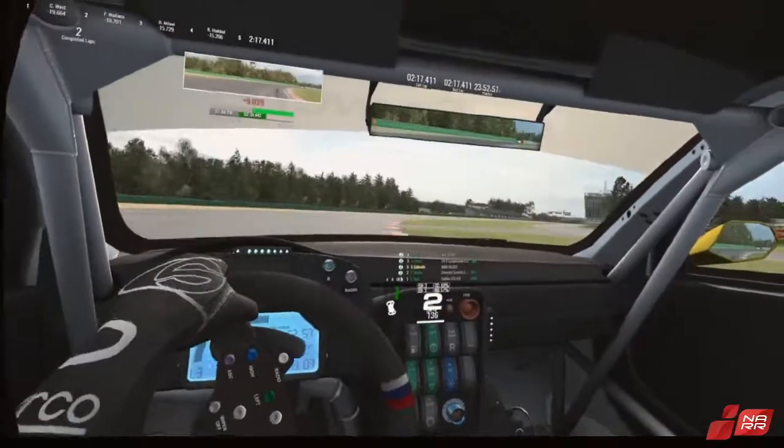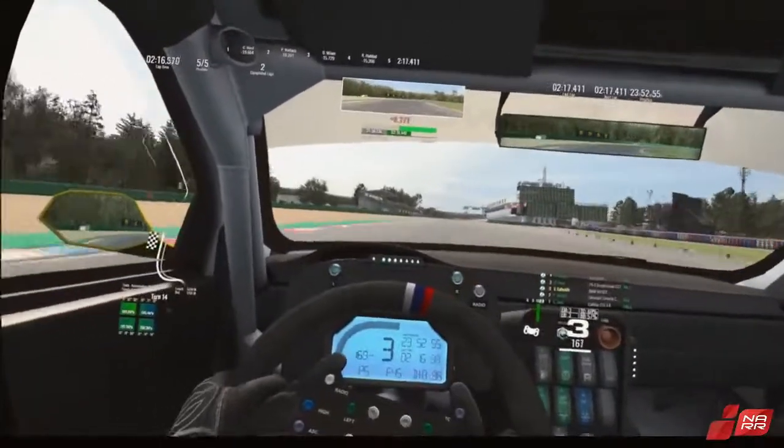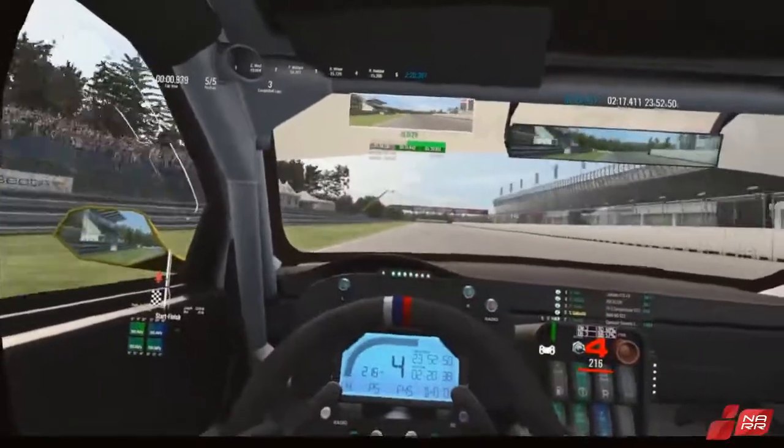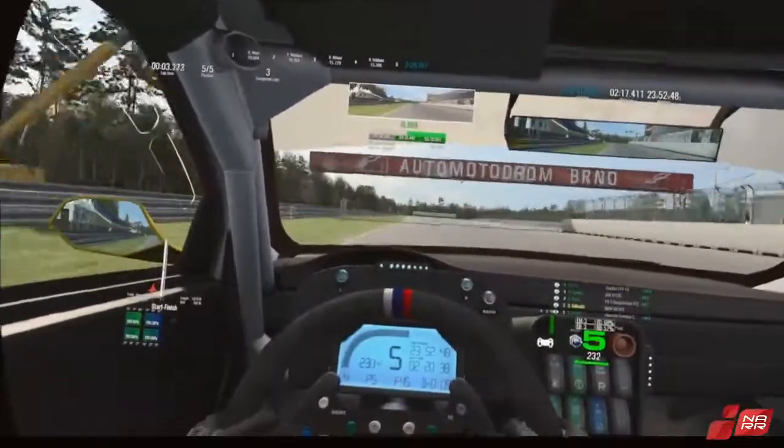Alright, here we go. One flying lap from Scotty G. Hopefully I can keep it between the white lines for a full lap, and set down a pace that's relatively close to that of the other drivers here.